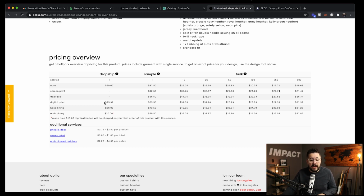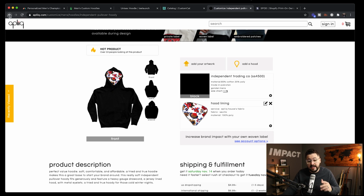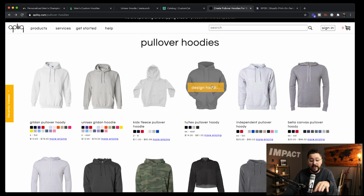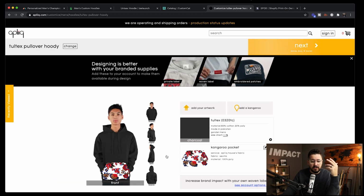That's pretty reasonable for a high quality hoodie. So if you're wanting to sell something a little bit more high end, definitely, that's not too bad. And I love the offering that they have here. And I do want to take a quick look at this Toltex, because I noticed the price was a little bit lower.